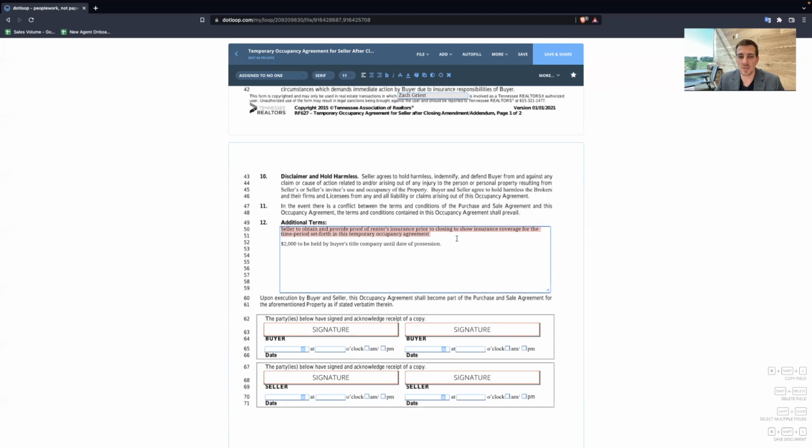So just like she mentioned, it's really important that when it closes, the sellers now should get a renter's insurance policy to protect all their stuff as well. They don't need to accidentally burn down the house and then come after you as the new buyer for faulty wiring or something like that. So getting renter's insurance for the sellers.